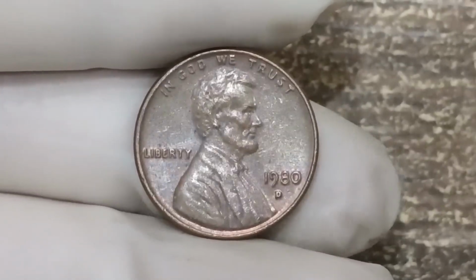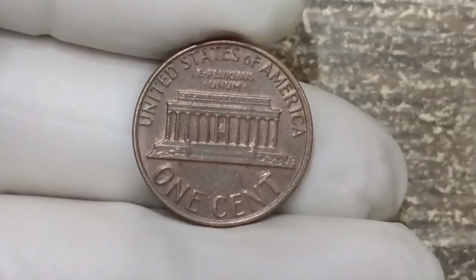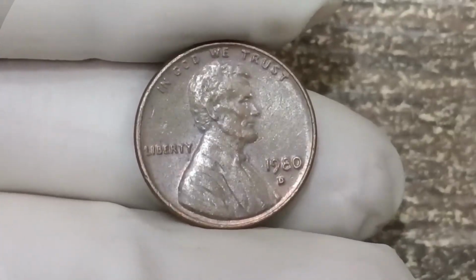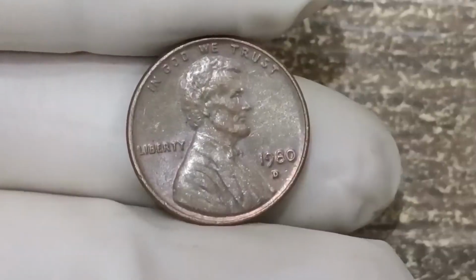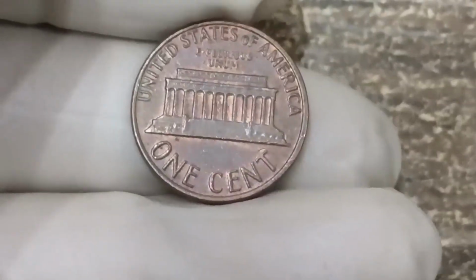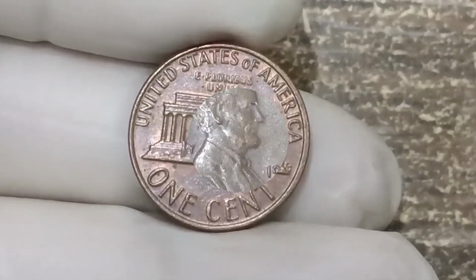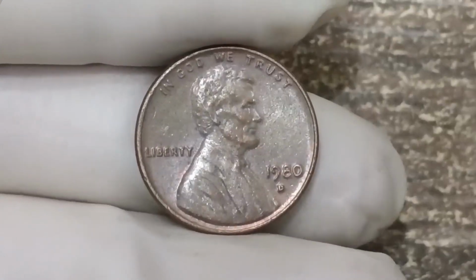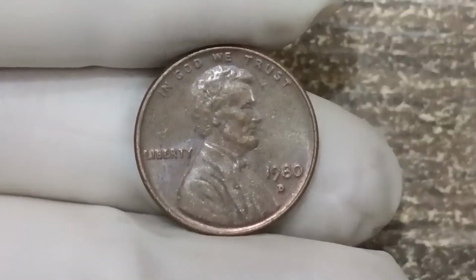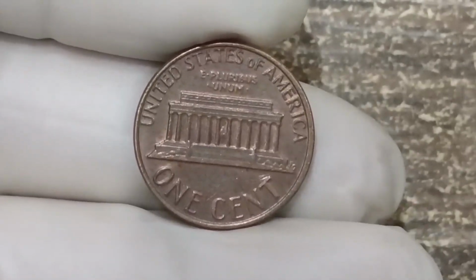So let's explore the details, the possible mistakes, and the various features that have made this coin stand out to the point where collectors are willing to pay hundreds of thousands of dollars just to own it, starting with the fact that the 1980 penny comes from the Denver Mint, easily recognized by the D mint mark below the date. And while the majority of these pennies are extremely common, with billions struck and circulated throughout the United States, there are a few extraordinary examples that slipped past the quality control systems of the Mint and were released into circulation carrying dramatic errors that have fascinated experts for decades.